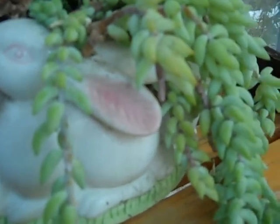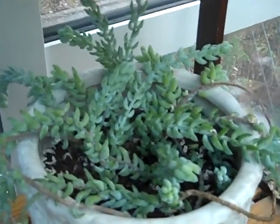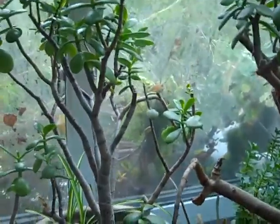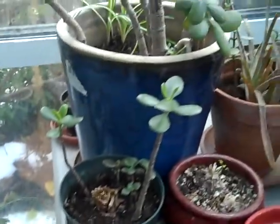I mean, this kind of succulent cactus is obviously amazing. In fact, when pieces break off, you just put them in a pot and they become a new plant. Kind of amazing.